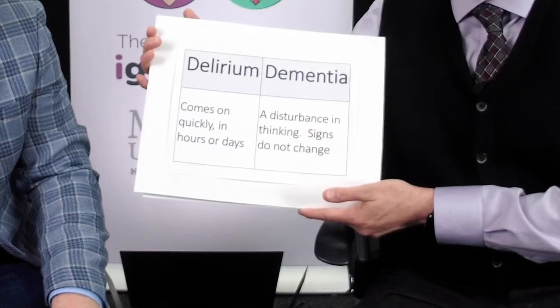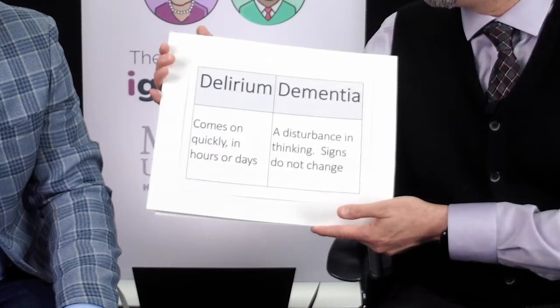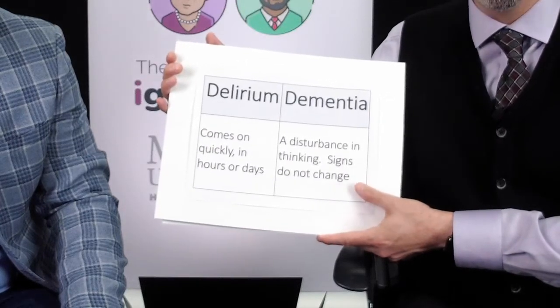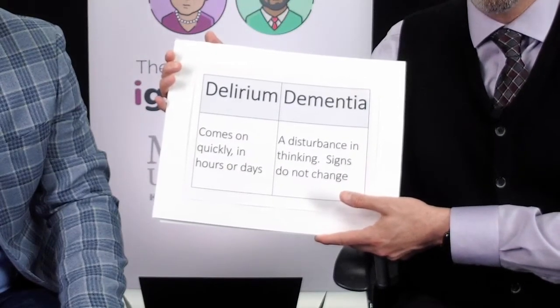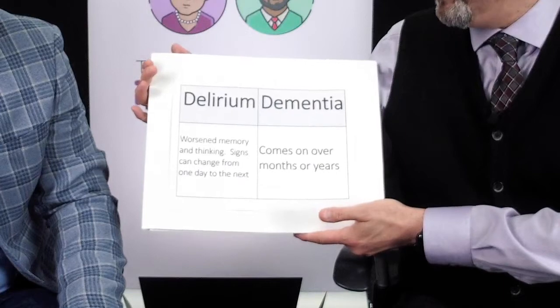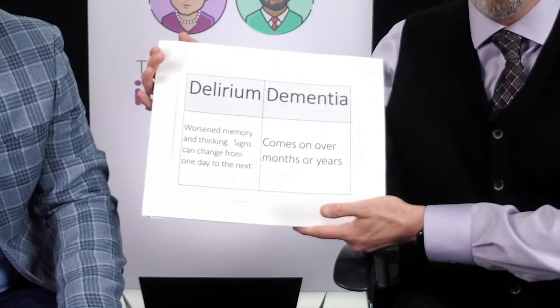In delirium, the change in symptoms seems to come on quickly, sometimes in a matter of hours or days. So we use the term acute or subacute, whereas most of the dementias are more slowly progressive or degenerative, that gradually there's been a disturbance in thinking, and the signs and symptoms are more stable, even if they may be gradually declining. Whereas in delirium, things come on very, very suddenly, typically. And with delirium, you do see some worsening memory and thinking, but signs can change from one moment to the next.